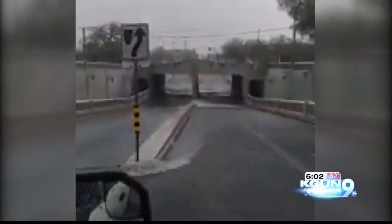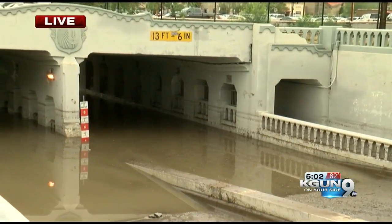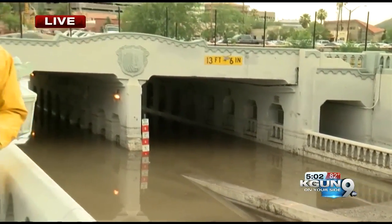Back out here live, the water is draining, leaving behind a ton of mud and a big mess for crews to clean up before drivers can go through it again. There is a plan in the works that TDOT says will prevent this type of thing. They're spending money on new pipes and a new pump system to make sure that flooding like this doesn't happen in the future. We're live downtown tonight. Kevin Boughton, KGUN, 9 on Your Side.